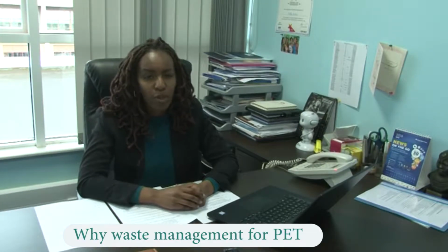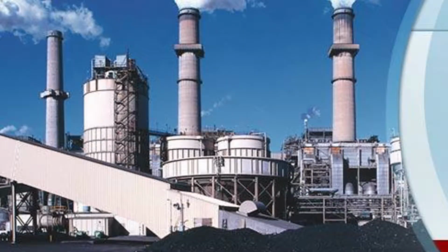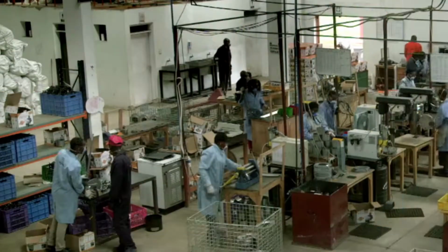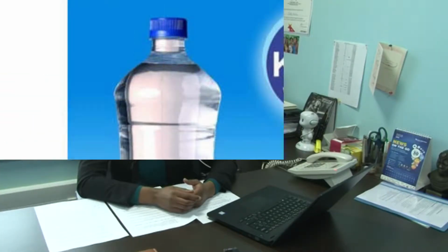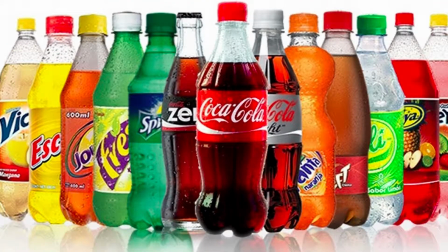So when you look at the environment, there's a lot of PET that can be seen, and this is what we call post-consumer PET. The PET in the factory is well maintained. You have industry players who are able to recycle the PET that they produce inside their factories. But because PET is used to package water, soft drinks and carbonated drinks, you find a lot of people using PET on the go.